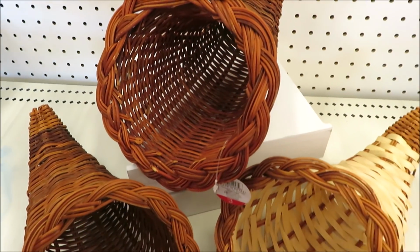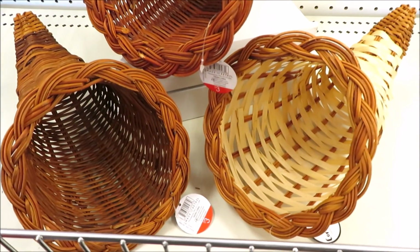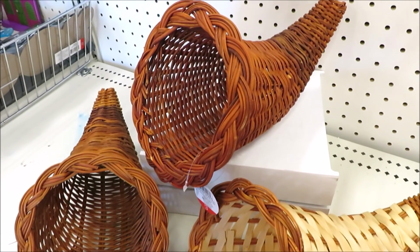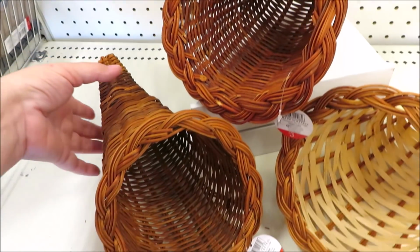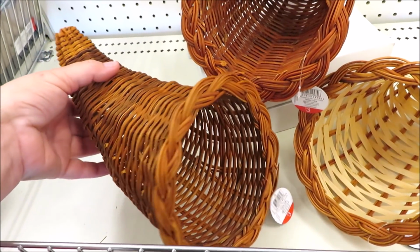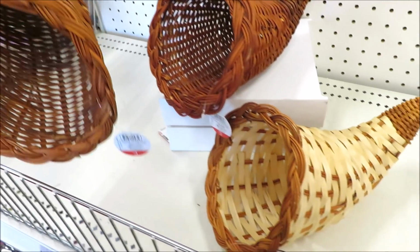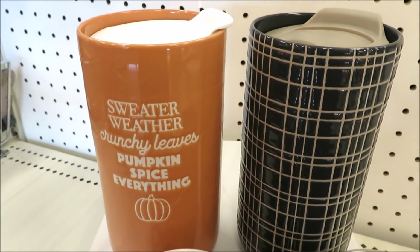They did put out these woven cornucopias in 3 sort of different color variations. The lighter, the one up top is a little bit more red, and this one's a little bit more brown, and they're just $3. I was surprised. I thought they'd be closer to $5.